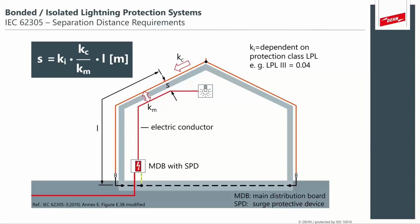And I could calculate that point that I have, that separation distance that I need to maintain at that point. And now, obviously, as I go down the building, my length L becomes less and less. My KC would probably stay constant, or there might be slight variations if there's additional paths here. But as I move down, L becomes smaller, and as L becomes smaller, I have a smaller separation distance that I need to worry about coming down the building. So you see why for tall buildings it becomes very impractical to try and maintain the separation distance.